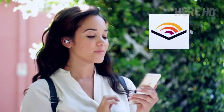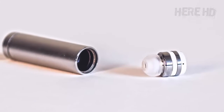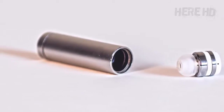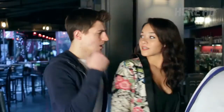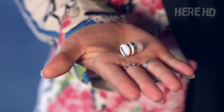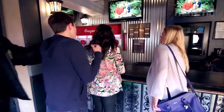Listen to your favorite tunes, podcasts, or audiobooks without wires or heavy headphones. So lightweight, you almost forget it's there. Constructed of silver, aluminum, and durable polycarbonate materials, Dot beautifully blends fashion and function. Now, it's time to buy your own Dot, the earbud that will change your life forever.